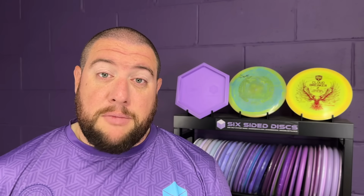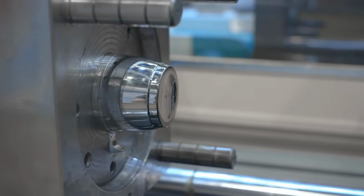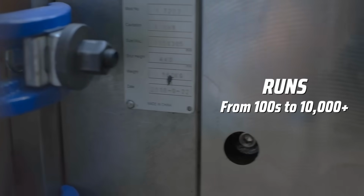And because of all of these things, if you're going to go to the trouble of taking this huge, expensive, delicate mold and setting it up on your machine, you're going to make darn sure that you're going to use it for a while, which is why injection molding companies make runs of products. A run could be anywhere from a few hundred to tens of thousands of a single item.